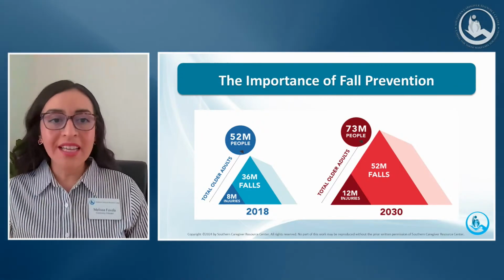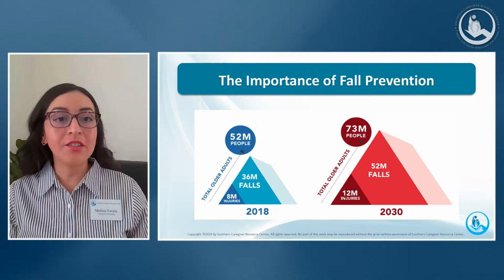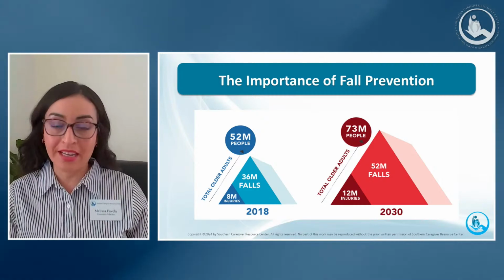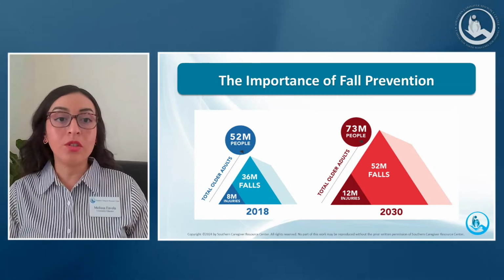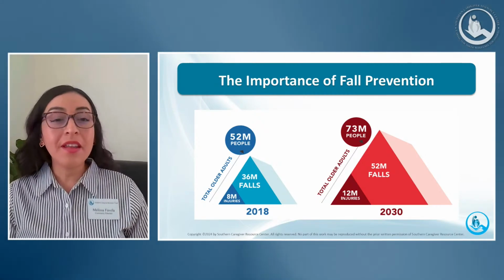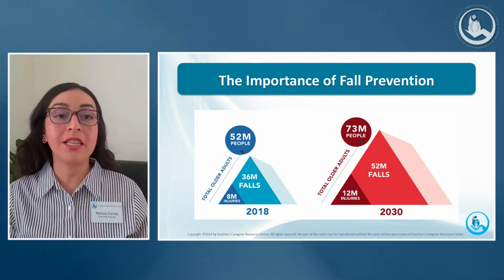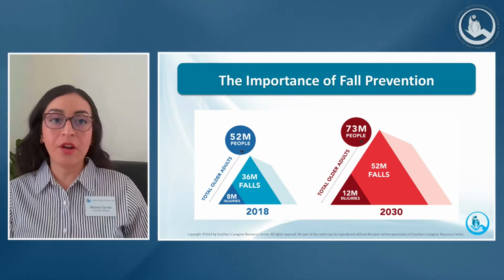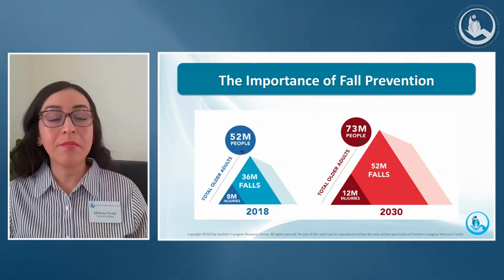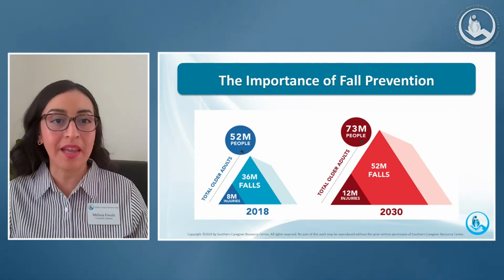So, why is it important to prevent a fall? Well, because falls are the leading cause of fatal and non-fatal injuries for older Americans. 1 in 4 older adults actually fall every year. And even if they're minor falls, these minor falls can end up causing big issues, big trouble, and also this adds to medical expenses. Falls can be a very big medical cost that is not necessarily anticipated.